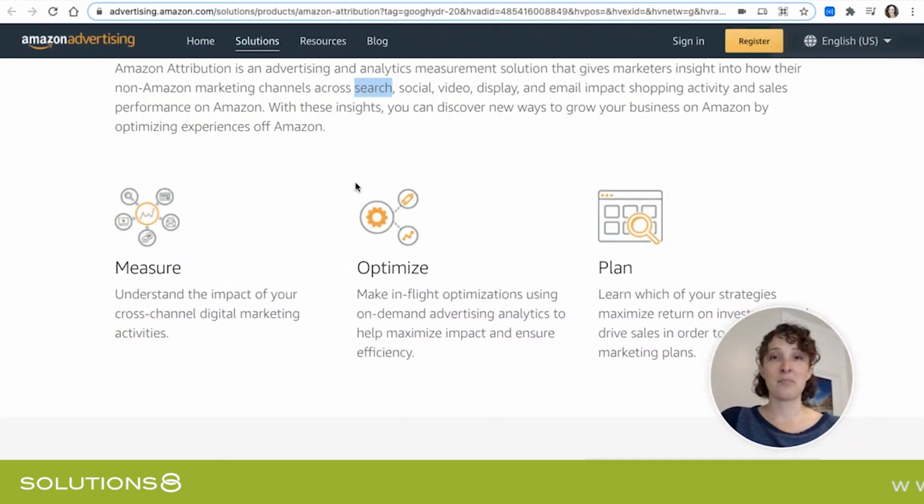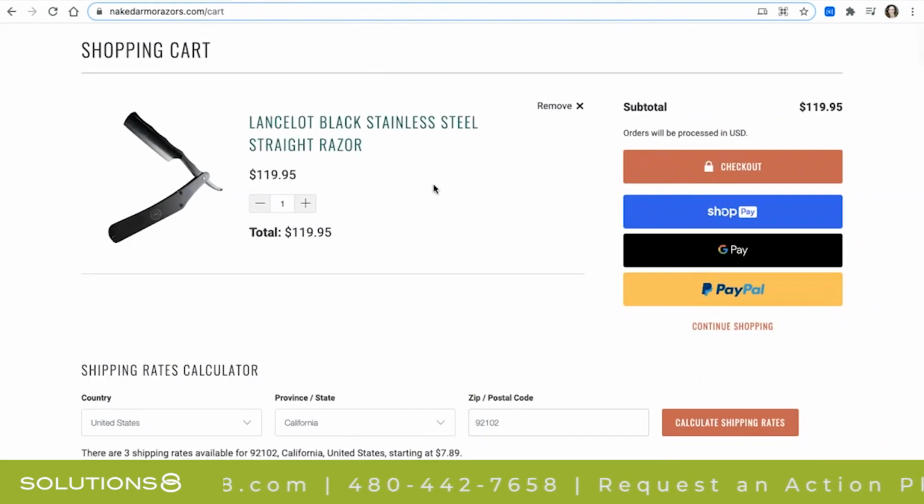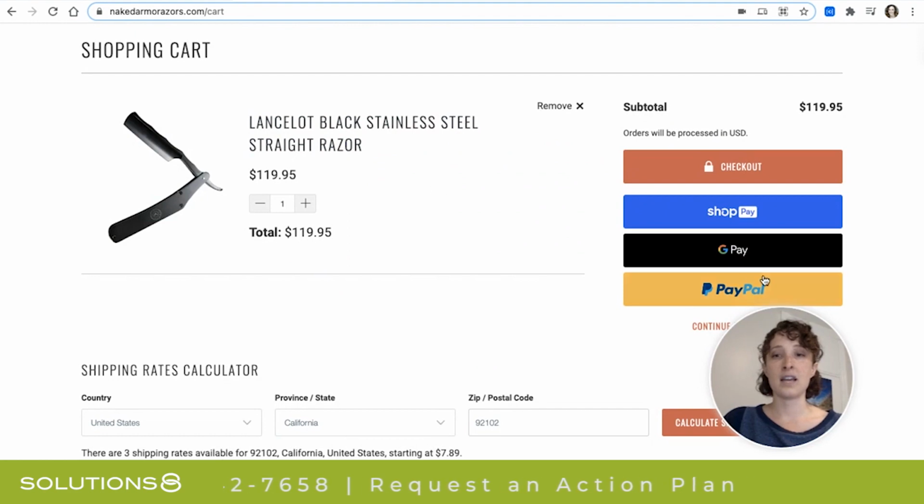If we can get that number lower, then we win, because the profit margin on your website is inevitably going to be higher than the profit margin that you experience when you get a sale on Amazon. So we dove in and we took a look at this client's products.